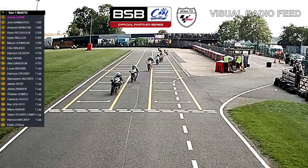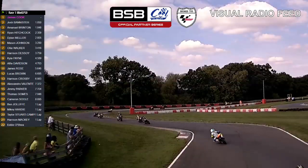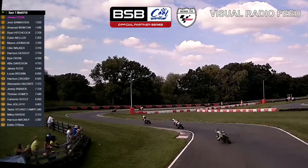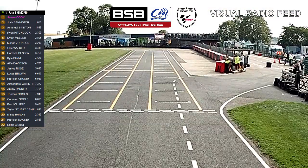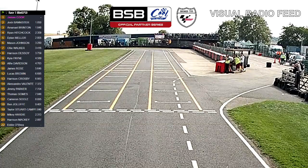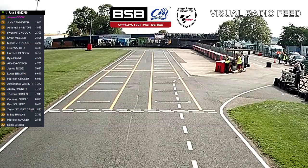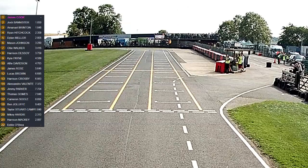We have got James Cook out in the lead. Josh Bannister then running in second, Emmanuel Brinton third, fourth place for Ryan Hitchcock, Dylan Mellor in fifth, and sixth at the moment is Mason Johnson aboard the 808 machine, who's got not only Ollie Walker but Harrison Desoy behind, much like at Glannygores a couple of weekends ago. Mason Johnson enjoying some fantastic battles into turns 7 and 8.